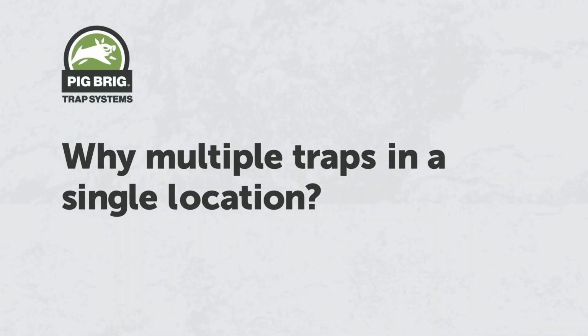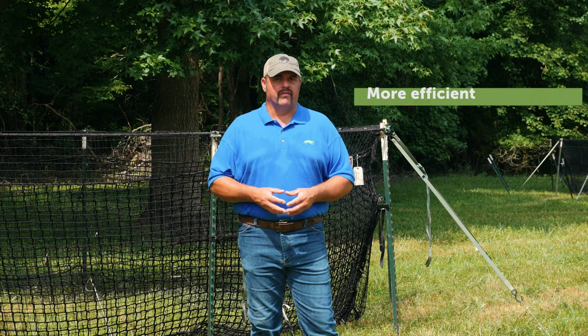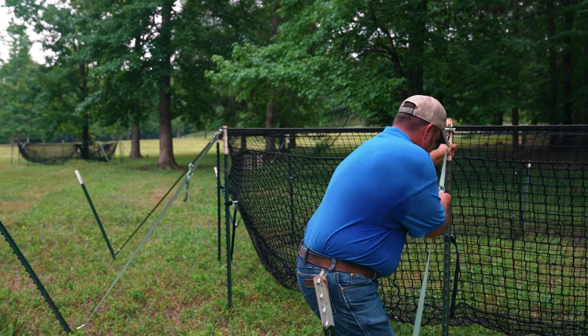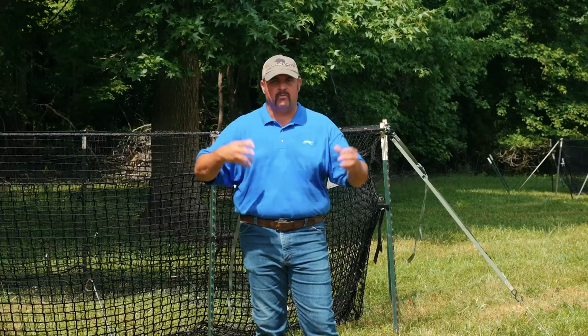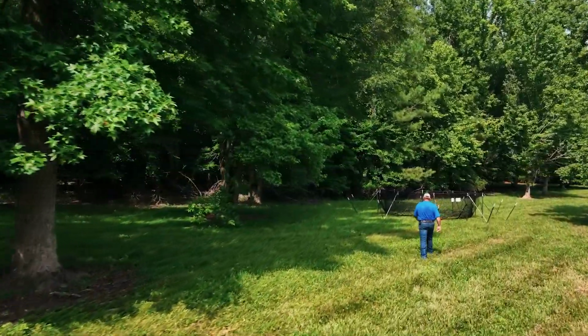So let's answer the question of why you would possibly need this setup with multiple traps in a given area. One is a quicker, more efficient approach to that mitigation effort, where you can condense a given area with multiple traps and expedite the removal of those animals. Another reason is that you have less ground to cover when you take into context a large tract of land that may have population densities scattered throughout. You can saturate a given area of high population density, focus on that area, take that population down to acceptable levels, and then move on to the next location. In the meantime, you're conditioning animals in given areas where you spend less time, as opposed to having a single trap that you're trying to accomplish your goals with.